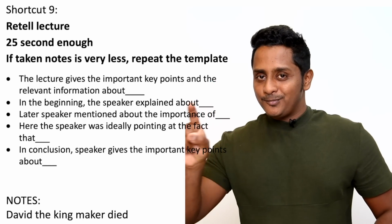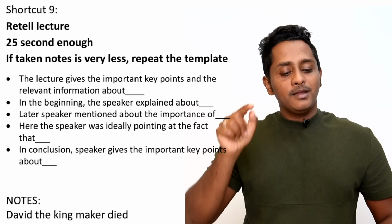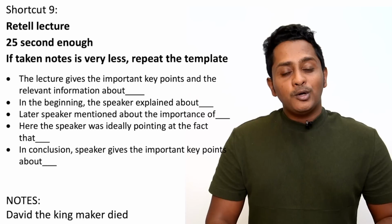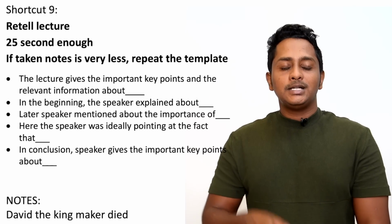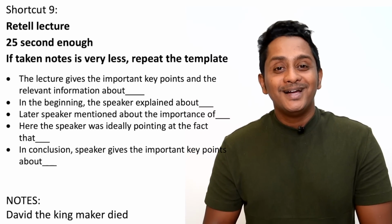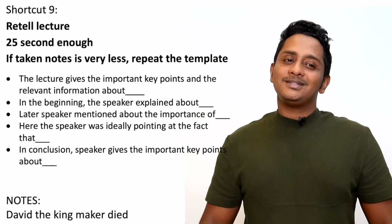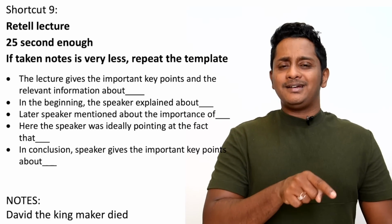The lecture gives the important key points and the relevant information about David the Kingmaker died. In the beginning, the speaker explained about the aristocratic society demanded for it. Nakul, next line, what to do? Later speaker mentioned the importance of, I'm sweating, what to do? Hey, it's a computer. Well, you have not written much. Obviously, you will lose 1 or 2 marks for listening. Contact marks will go to listening. But why do you want that to affect your speaking? Don't let that affect your speaking.